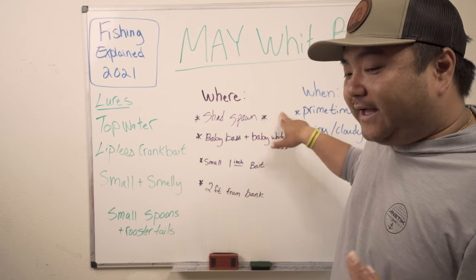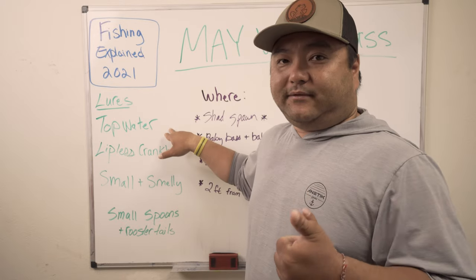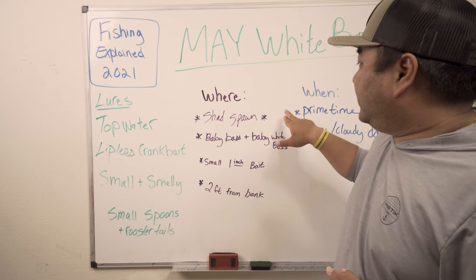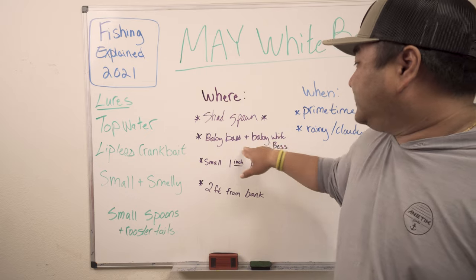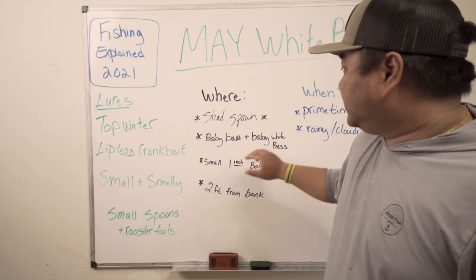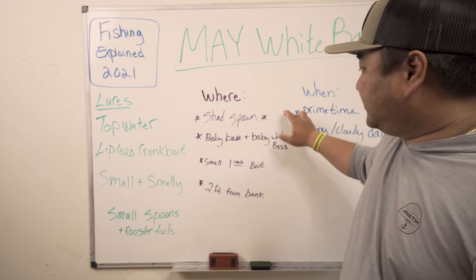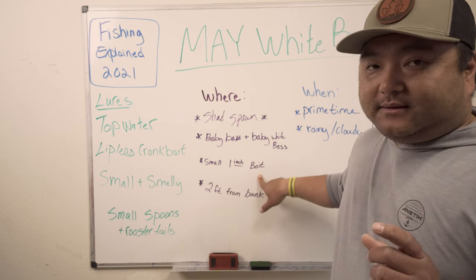So that's when, if that happens, throw the topwater. You know, the Rebel T10, perfect. The Popar, perfect. The wake bait, perfect. But you're talking about 3-inch shad that are spawning, and then there's the baby bass and the baby white bass that are there also. They're 1-inch. So depending on what situation you run into, you need to throw the proper baits. Okay, small baits. Small 1-inch baits.